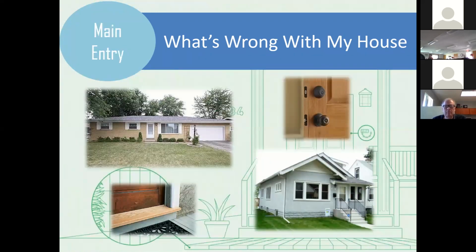Now, basically, the first thing you have to accomplish to make your home age friendly is to get into the front door. So what are some of the challenges that we find when we get into a typical home?